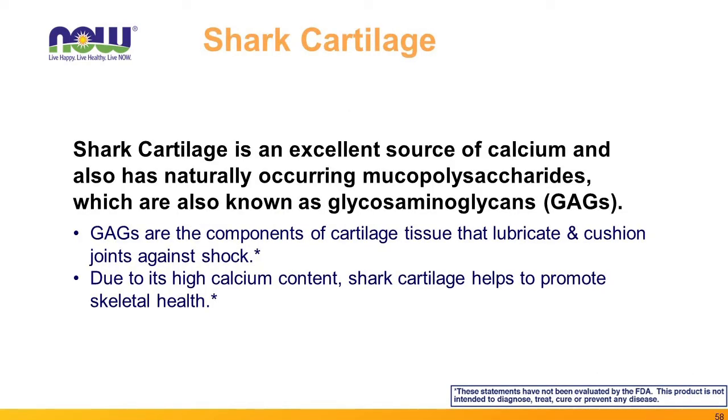Shark cartilage. It's a controversial product, but I'll tell you some of the pains that we take to make sure that it's eco-friendly harvesting. It is a source of naturally occurring mucopolysaccharides, the GAGs, which lubricate and cushion against shock. Also, there's calcium, so shark cartilage also helps with bone health as well.